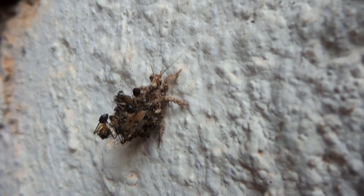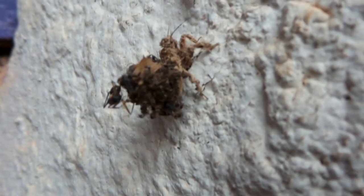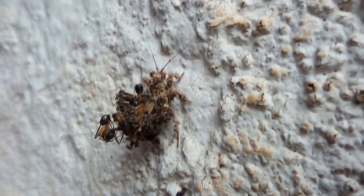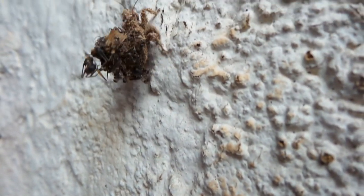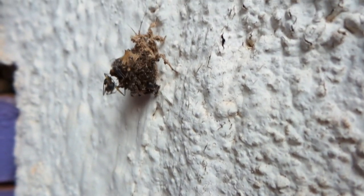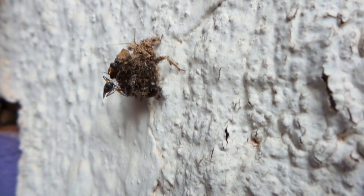And it kills ants and stuff, mostly ants, but insects. And then it piles them up on its back and sticks them together with stuff from its mouth, like some sticky stuff. And they think that it does this to deter spiders from killing it.